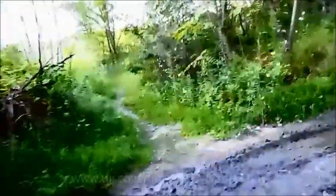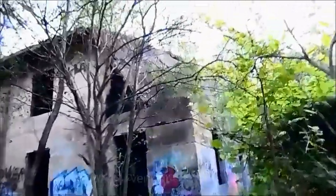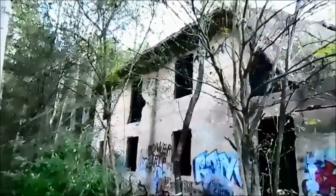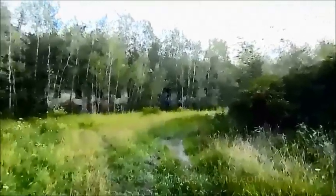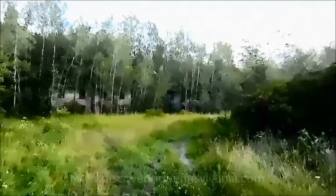Can't really get over there. It's really muddy here, and maybe I can get a better view from over here, and you can see up here at the top, it's all fallen in. We continue our journey here, and we're going to go down this path, and probably get a little muddy. Okay, I'm down here at the third corner, and as you can see, a lot of overgrowth here.